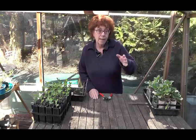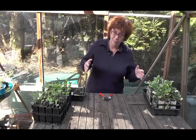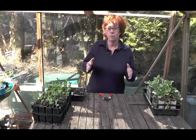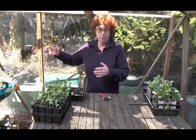Remember, everything you sow together will flower and fruit together. So to avoid a glut, successional sowing or planting, and fortnightly is a good way to do it because it's kind of easy to remember. I sowed last weekend, so I don't sow this weekend, I sow the next week.